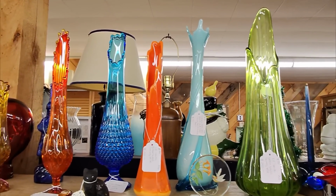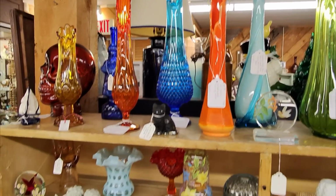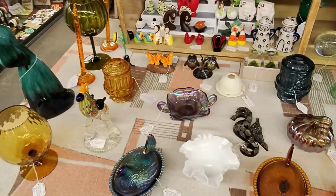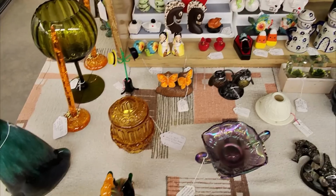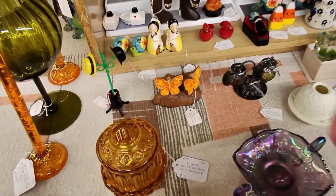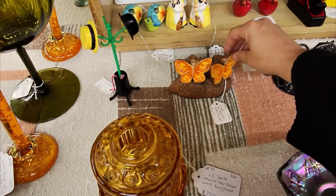And this is one of my favorite spaces. This vendor had some beautiful vases, including that Ellie Smith panel bittersweet up there. They all were about $200 range, so full retail. We've looked in here before. The Fenton amethyst butterfly bonbon dish is still there.